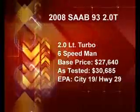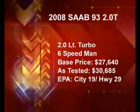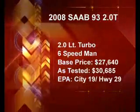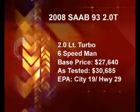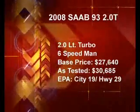The 2008 Saab 9.3 2.0T Sports Sedan comes standard with a 2-liter turbocharged 4-cylinder engine and a 6-speed manual transmission. The standard vehicle price is $27,640 with an as-tested price of $30,685. City mile per gallon EPA rating is 19 and highway EPA rating is 29.